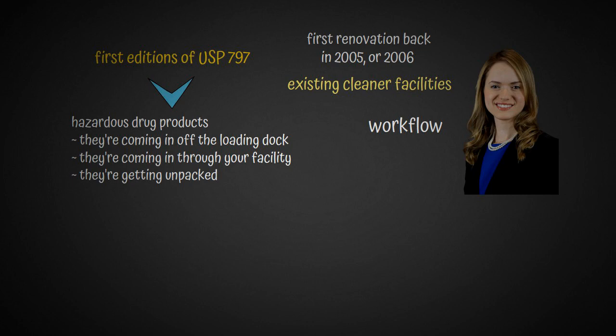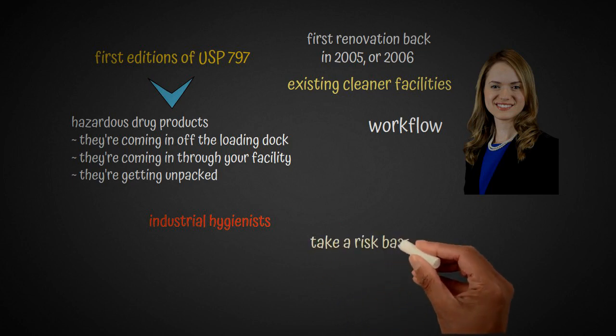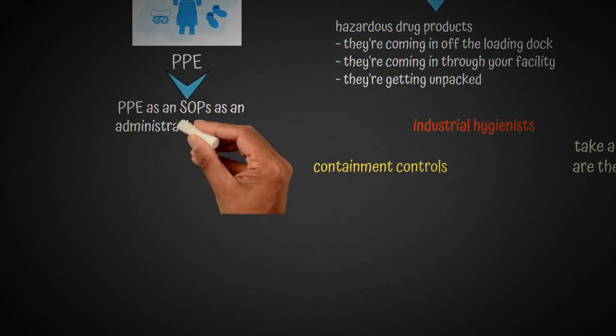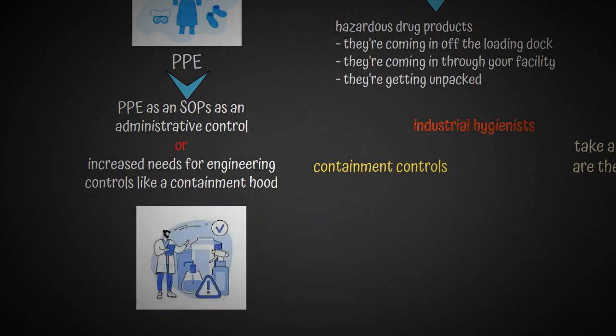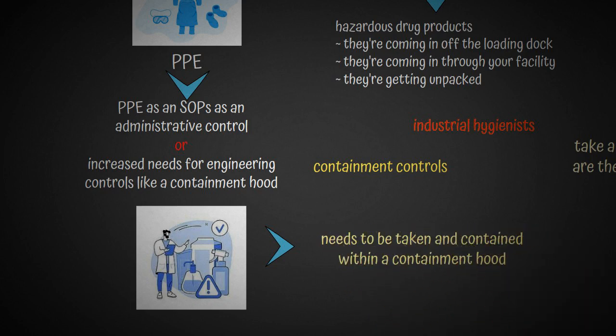One of the things that you also recommend is, if you don't already have an industrial hygienist within your hospital facility, having someone come in, and I'm not an industrial hygienist, but I work with a bunch of them, to take a risk-based assessment of what are the highest chances and likelihood of contamination. So certainly making sure you have adequate PPE to protect the employee when they are unpacking those products. And those individuals can help recommend the most proper containment controls, whether they're simply PPE, SOPs as an administrative control, or whether there's increased need for engineering controls like a containment hood, as was stated there, for unpacking. I think if you're unpacking or just receiving a hazardous drug product and you see that there is a spill or that product is cracked, then absolutely that's a very high risk contamination situation that needs to be taken and contained within a containment hood.